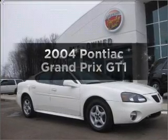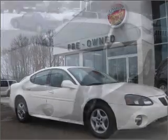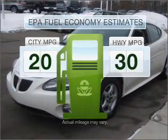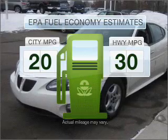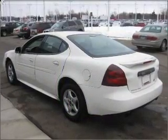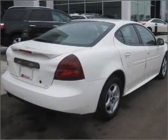Introducing the 2004 Pontiac Grand Prix. Travel the roads in style and comfort in this great vehicle. Better gas mileage means better long-term driving. And this ride delivers with a great low fuel consumption rate with a solid six-cylinder engine connected to a smooth shifting automatic transmission. Premium wheels give a more luxurious look.